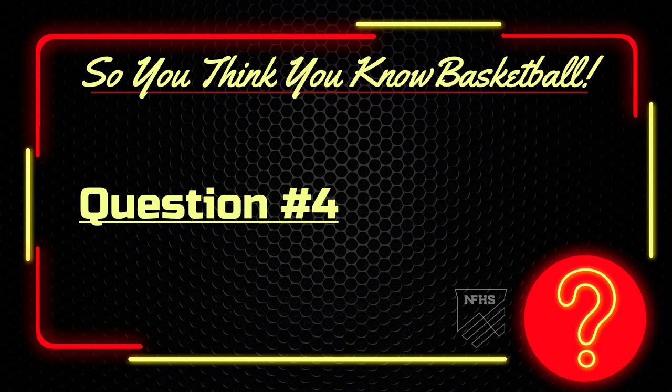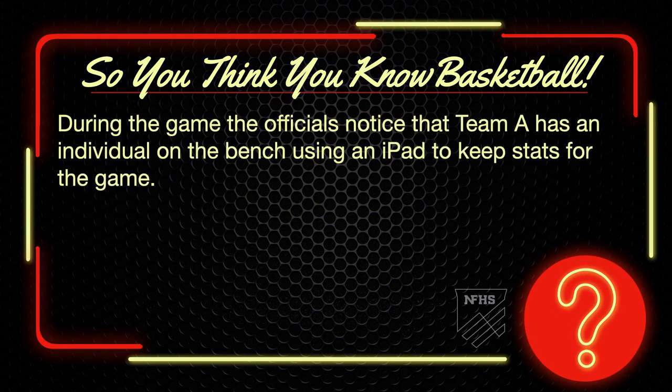Question four. Pretty straightforward question. Electronic devices are illegal by rule for the purpose of tracking information such as scoring or statistics, etc. iPad on the bench, legal for those purposes.